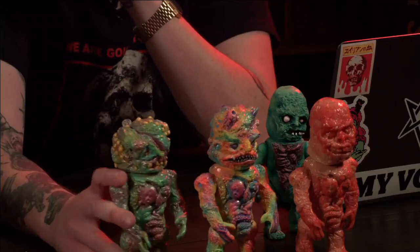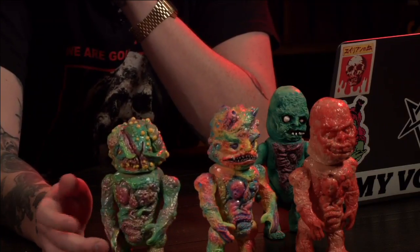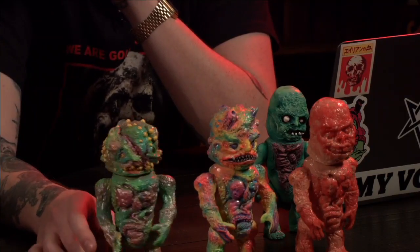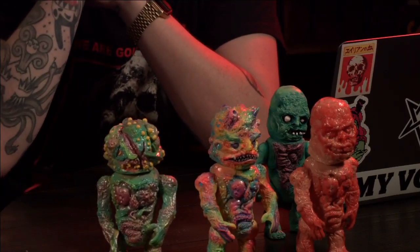There's a lot of vinyl toy artists that do that kind of stuff, like Realhead, Mutant Vinyl Hardcore does that. And that's kind of the fun in swapping as well. If you find something compatible, you could make yourself a really cool custom if you can find swappable parts or something.